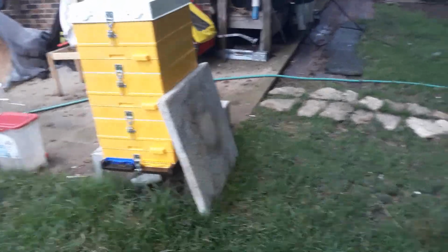So, anyway, let's go. And forgive me for the sloppy yard. I've been working 13 hours a day. I haven't had an opportunity to take care of things. There's one of my new hives. I haven't moved it yet.